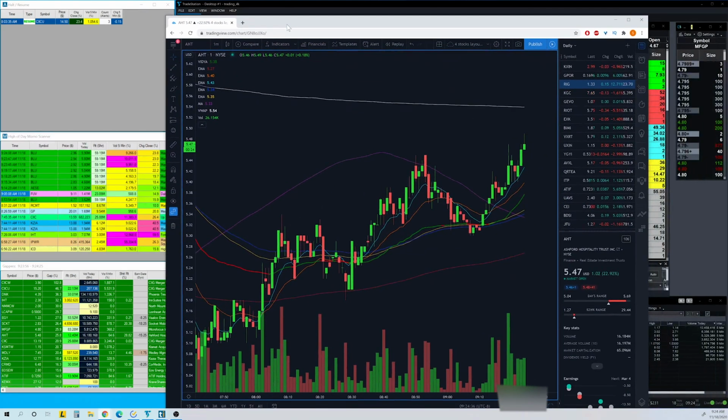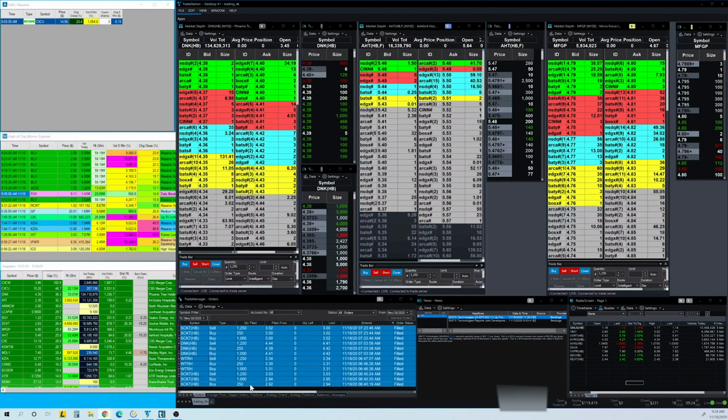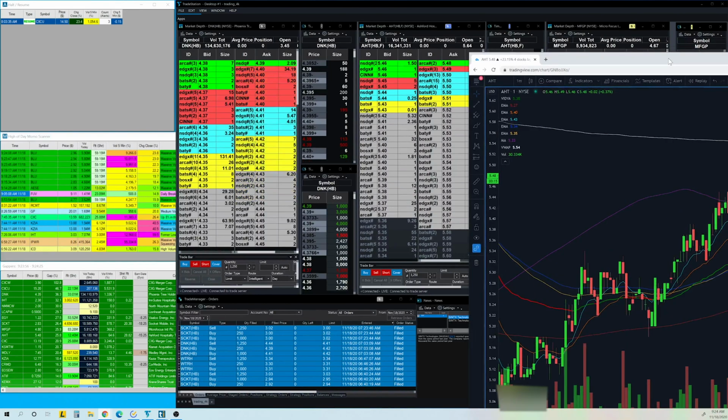But anyways, let's go over the stocks that I traded today. Today I traded SCKT. Got in at 292, and then I got out at 303, which was good.